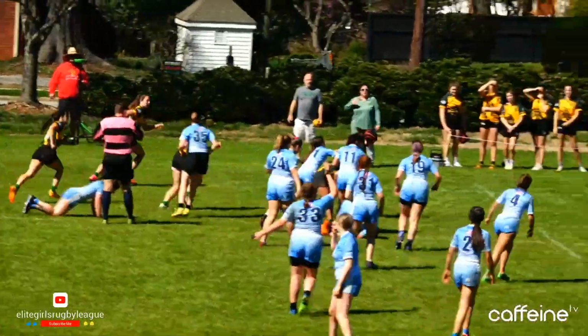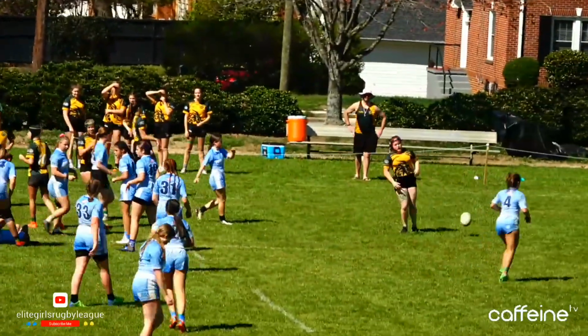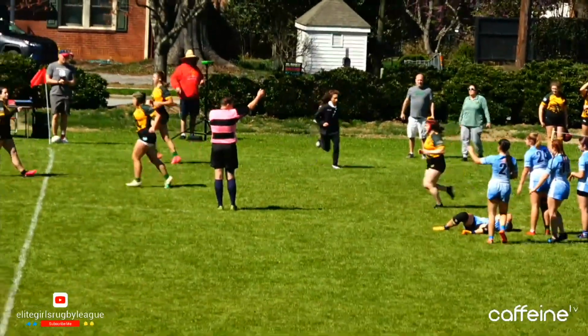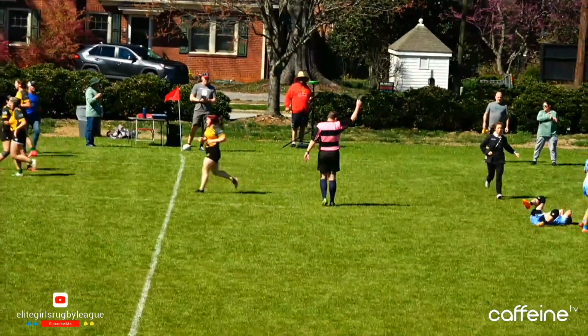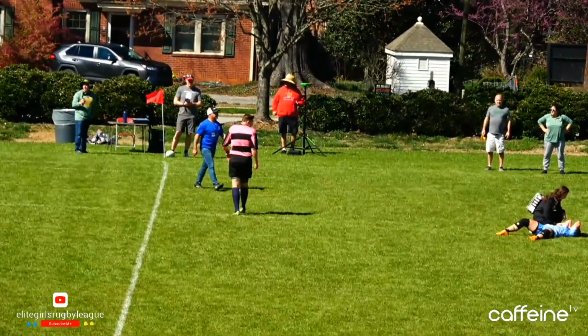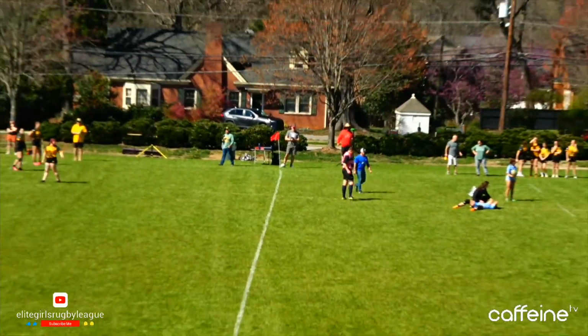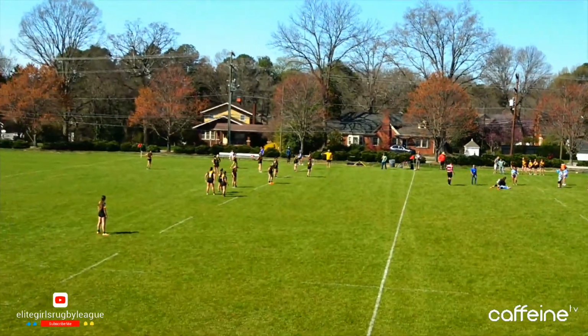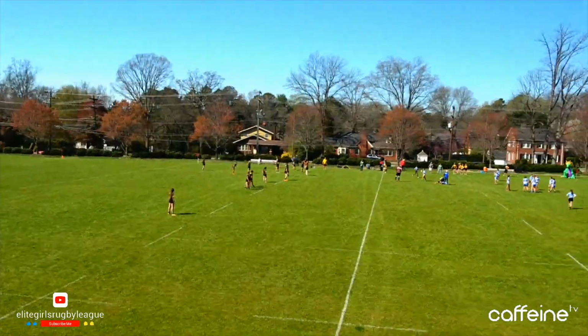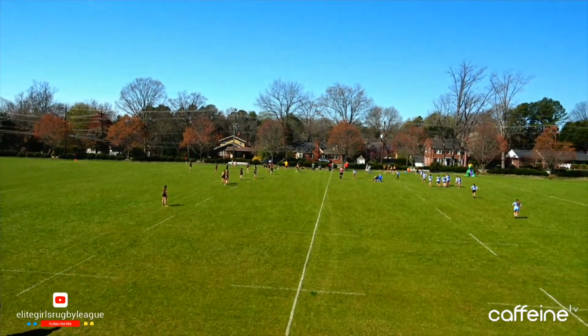Big counter ruck right there from Doylestown, and there's King on the move. It looks like it's going to be called back. Unfortunately, the sir had the back to us, so I didn't catch the arm gesture. It looked like it might have been offside. Apologies, folks. So we got a game on our hands. We've seen some good rugby this morning, and it continues on.